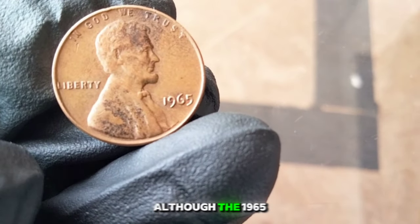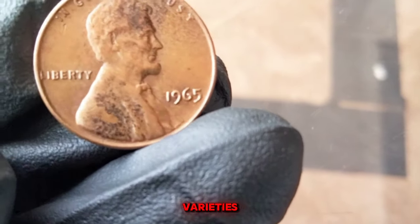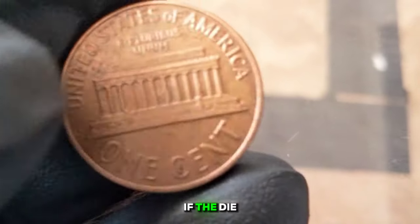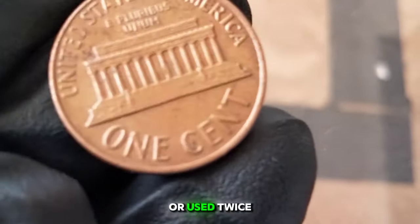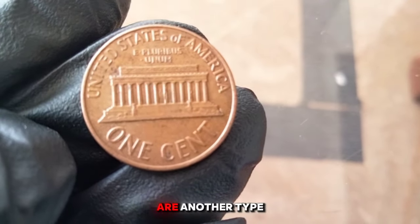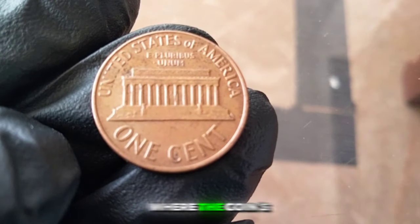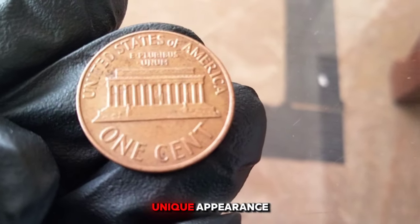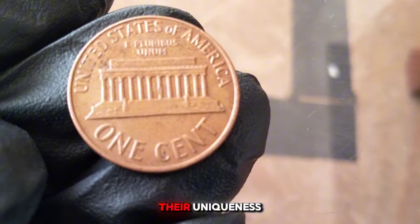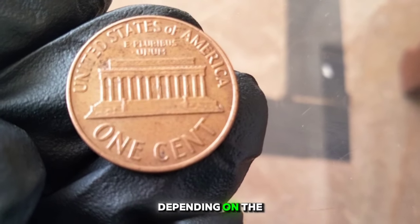Although the 1965 penny is not rare, certain errors and varieties can significantly increase a coin's value. Double die errors can occur if the die used to strike the coin is misaligned or used twice, causing a noticeable doubling of the design. Off-center strikes are another type of error, where the coin's design is not centered, resulting in a unique appearance. Collectors often seek these error coins for their uniqueness, and they can command higher prices depending on the error's prominence and condition.